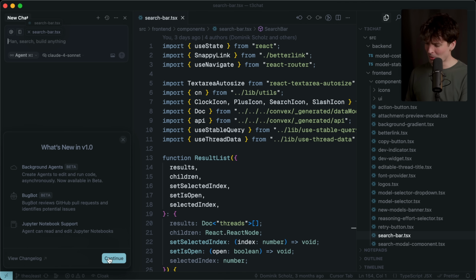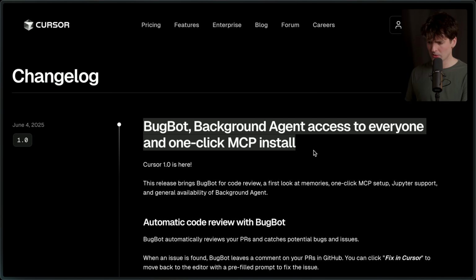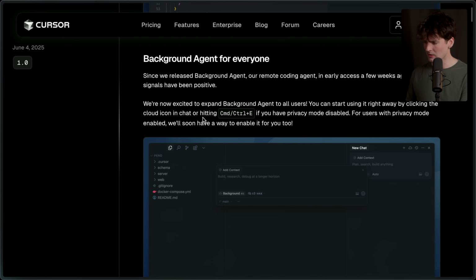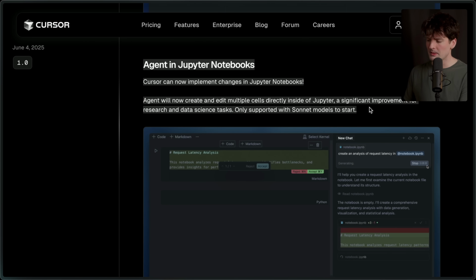What's new in 1.0? Bugbot, background agent access for everyone, and a one-click MCP install. It's a pretty cool set of things, and Bugbot in particular really shows what the future strategy for Cursor is going to look like. We'll get to that in a bit, though, because the other parts are a little simpler, kind of. Agent and Jupyter Notebooks, the easiest to explain.